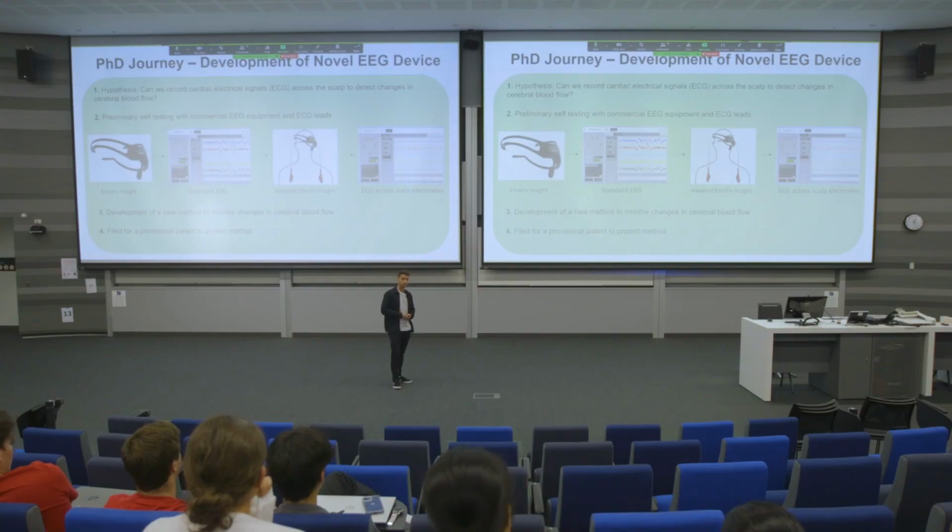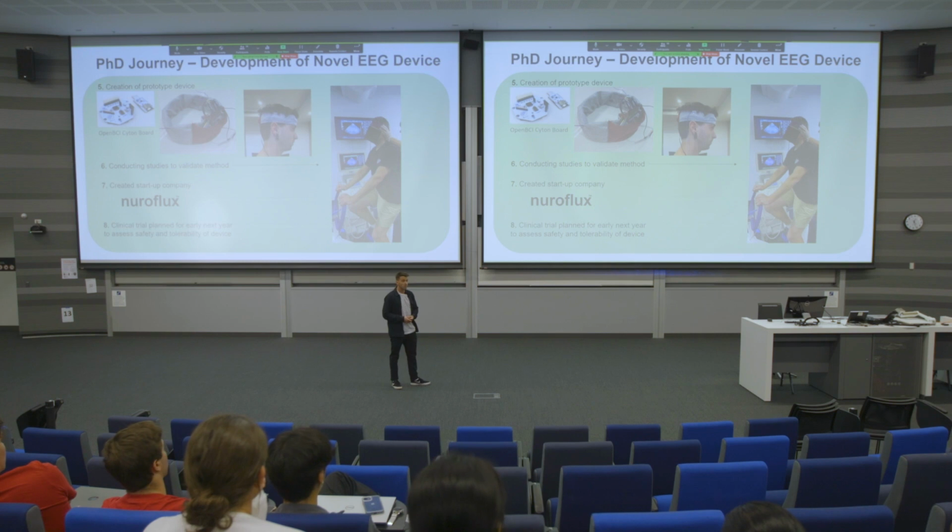This led to the development of a new method to monitor cerebral blood flow changes. I then filed a provisional patent in 2019 to protect this method. Next, I created my own prototype device using open source equipment.